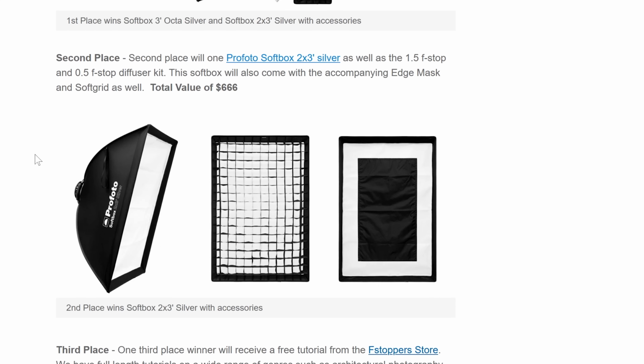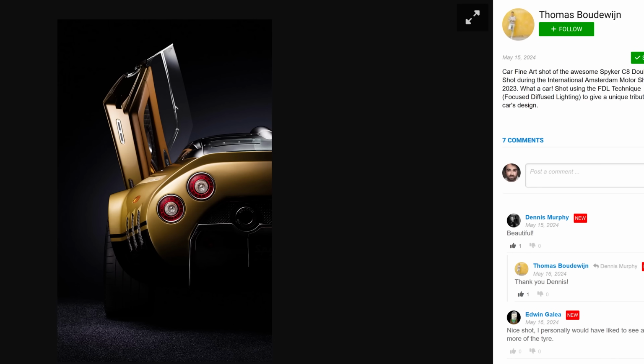I'm going to award that to the car photographer. Maybe having a larger softbox would allow you to continue to do more work like this. Cool. I think having a large softbox and a small one is kind of useful for this kind of composite work.